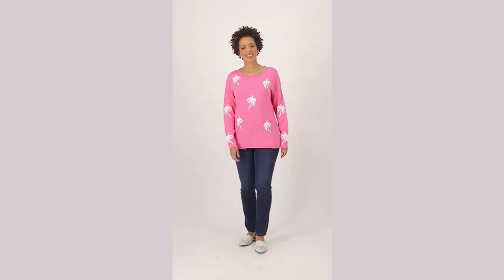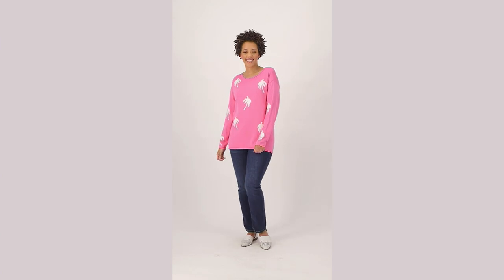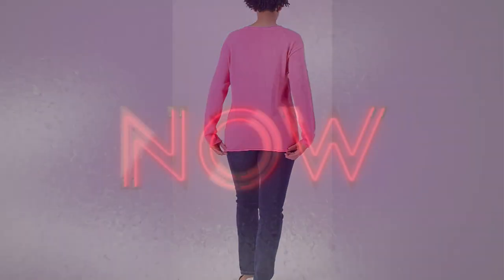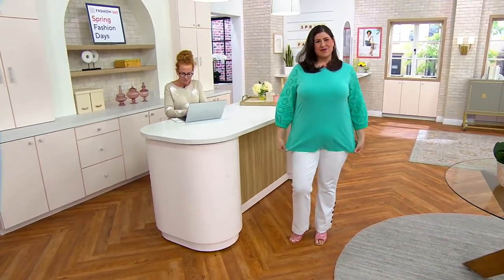Because when you get it home, you'll be like, oh, this is so lovely, that cotton and that rayon in that sweater, which is so pretty, 60% cotton, 40% rayon. And we're coming back. We only have a couple minutes on this one.